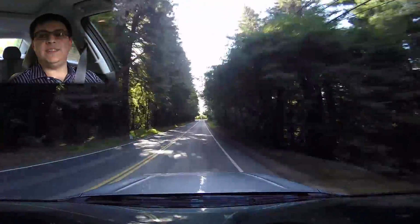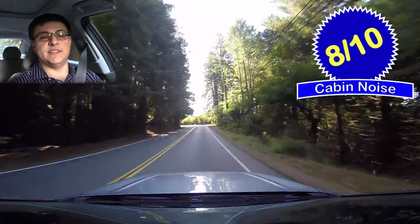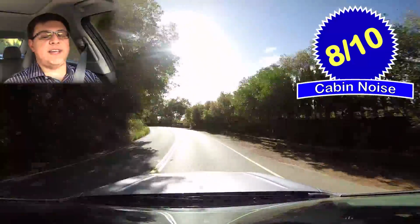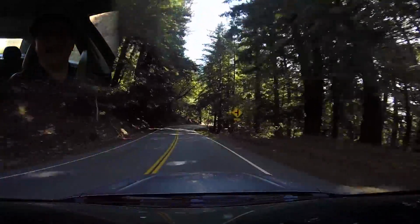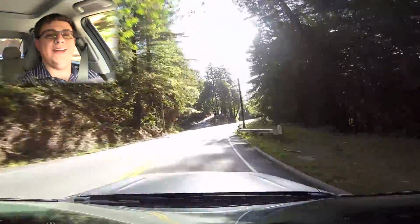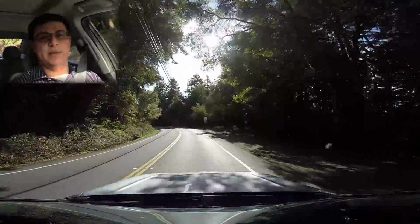When it comes to cabin noise, the TLX is easily one of the quietest modern Acuras out there, and it's also one of the quietest entries in this segment. That is a little bit of a change for Acura, because in the past, Acura's offerings had been a little bit louder than the average entry, and that's not happening anymore, thanks to a considerable dedication to sound isolation as well as a standard active noise cancellation system. In terms of actual numbers, we ran in at 69 decibels at 50 miles an hour, which is one of the quietest entries in this segment, as I said.